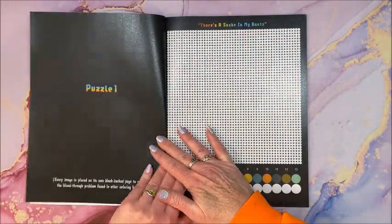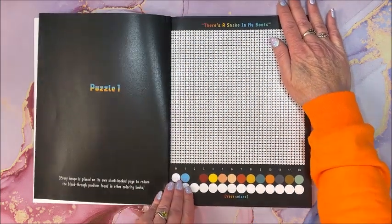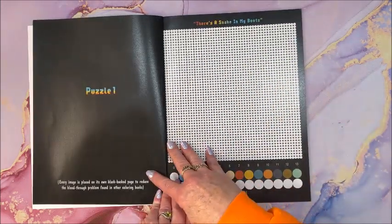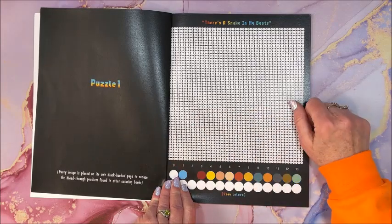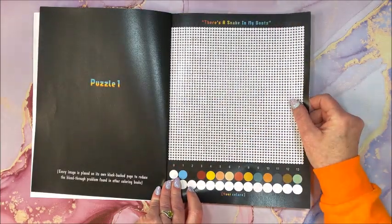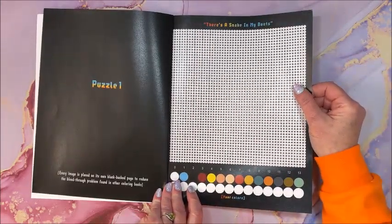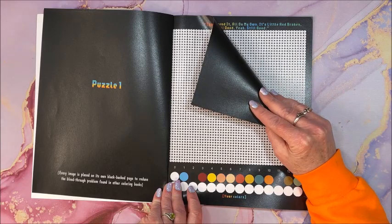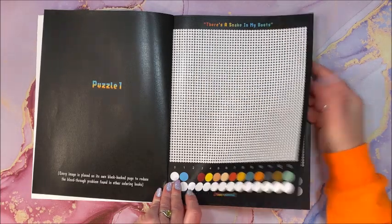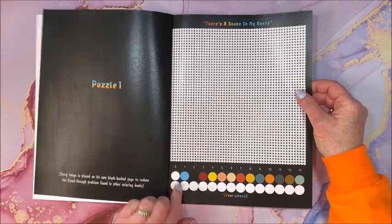Nameplate page. Oh, I love this. I'll definitely be coloring out of this one. It says every image is, okay, again. But again, alcohol markers, yes, will bleed through. On this type of deluxe paper, however, it does bleed through less, but it does still bleed through. So again, make sure you insert a sheet of cardstock.